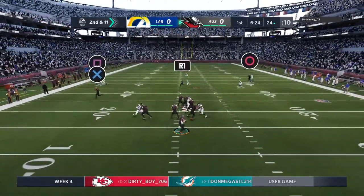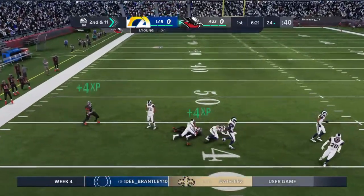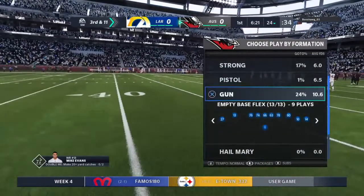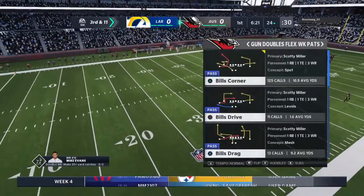Young. Incomplete. A lot of force bearing down on him there. He could not hang on. It's 3rd down. He kind of forced that one there, didn't he? It's almost like he predetermined where he was going to go with the football.